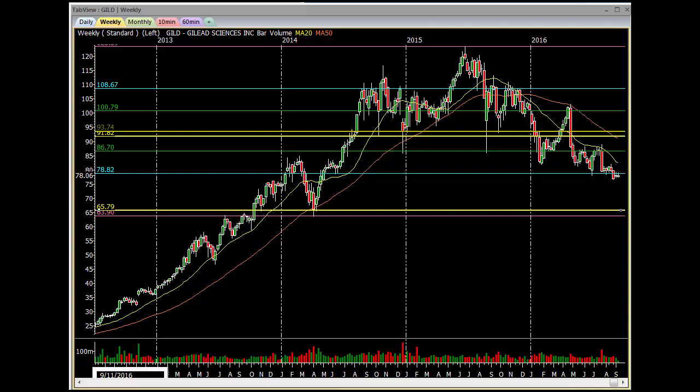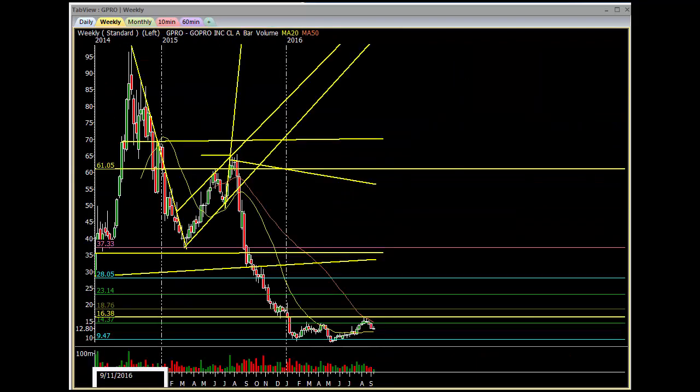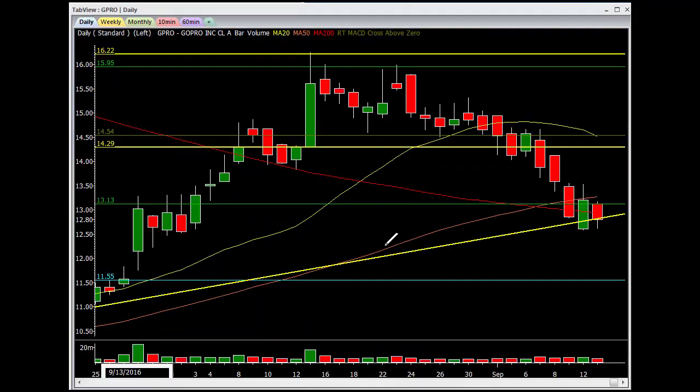Today we're going to look at Gpro, Aapl, Bidu, Twlo, Chtr, Baba, and Ntes. So let's get right into Gpro. We're on the Gilead chart, Gpro. Let's look at Gpro today. So we was down 40 cents, nothing big. Let's get right to the daily.